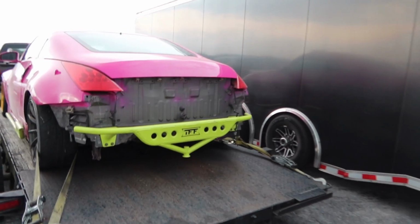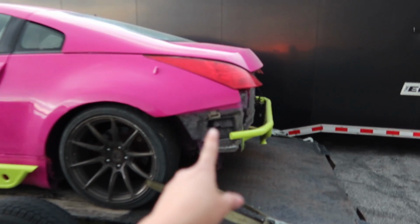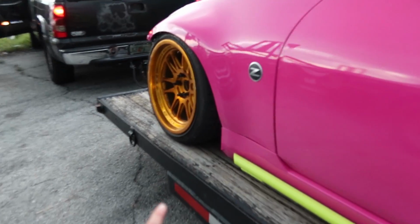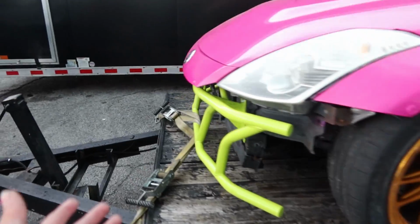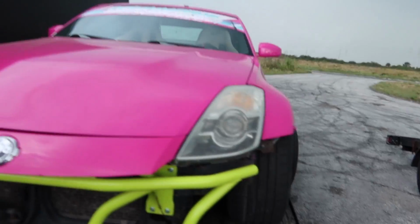Not bad. Only major damage was the bumper, but it's actually not in separate pieces, so I can definitely zip tie it back on at the shop. And when I went off that really bad spot off the sweeper before, really the only damage was the bottom of here, which you can't even really tell. And boom, beautiful. So not bad.